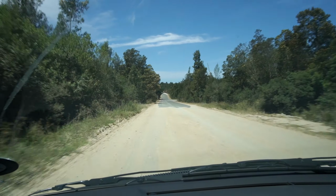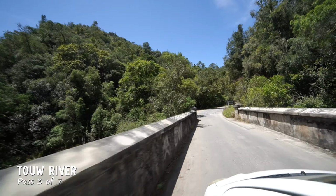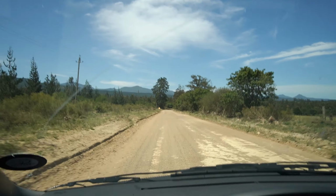It seems like this pass has a mixture of unpaved road and then tarred road, so you keep getting the best of both. I'm actually happy it's like that, because that means we get to drive a little bit faster and the car's not constantly on dirt roads, because we drive so slow when we're on the dirt roads. Oh, dirt road again. That was short-lived.